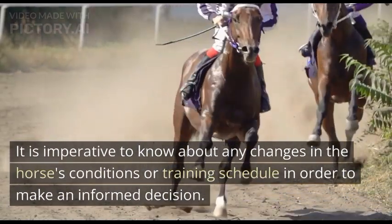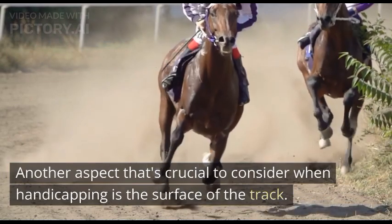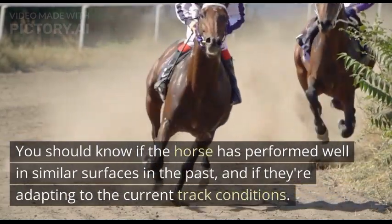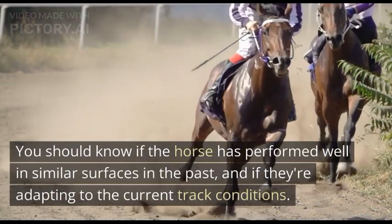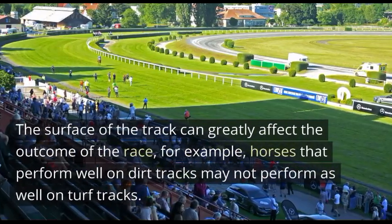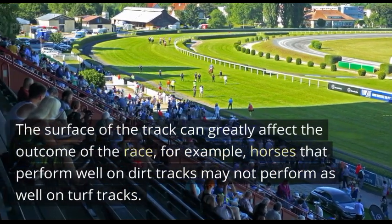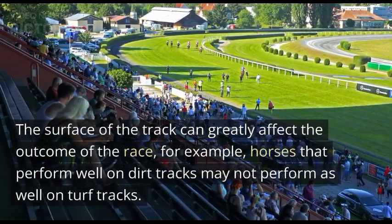Another aspect that's crucial to consider when handicapping is the surface of the track. You should know if the horse has performed well in similar surfaces in the past, and if they're adapting to the current track conditions. The surface of the track can greatly affect the outcome of the race. For example, horses that perform well on dirt tracks may not perform as well on turf tracks.